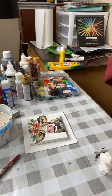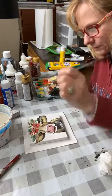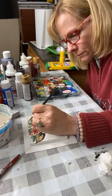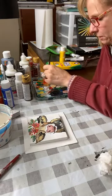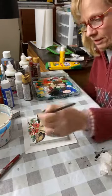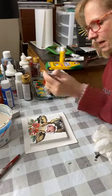Okay, let's see. Do some little red berries, I think, here. I need a little more red up here. Those two big flowers there are kind of a lot, so I may have to do something on there just to cover part of those up just a little bit. It just seems like it's just a lot.